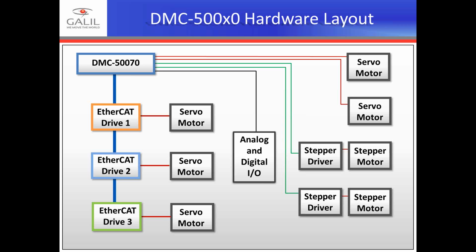The red lines to servo motors indicate motor or power lines from internal 50,000 amplifiers. The green lines indicate step and direction signals running to individual stepper drivers, which then run stepper motors. So it really is flexible and configurable for whatever your application requires. And again, this is a function that is unique to the Galil DMC 50,000.